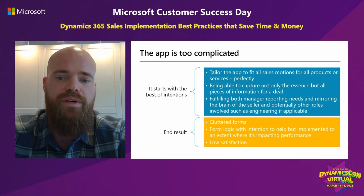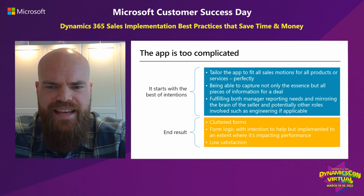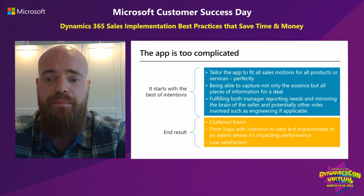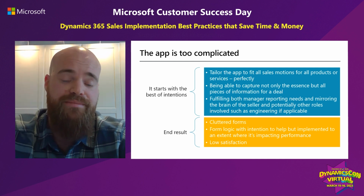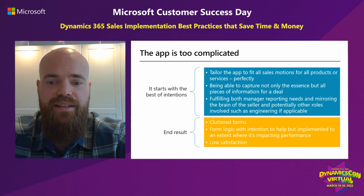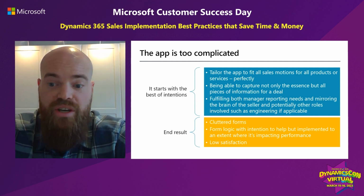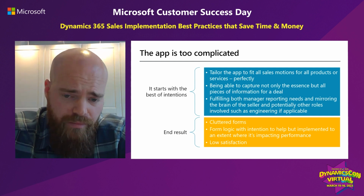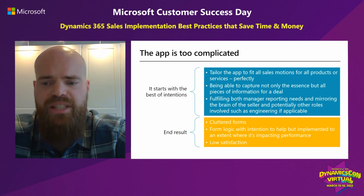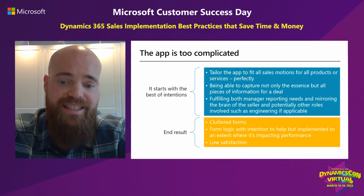All of this usually starts with the best of intentions from the organization. Let's tailor the app so that all the pieces of information can be captured. Let's wrap it with business logic to help the seller enter the information in the correct way. Let's try to fulfill the seller requirements along with the manager dreams. And in the event where we bring in engineering, it's getting into the opportunity that must also have fields to enter. Again, this all starts with the best of intentions, but it's usually ending up with the primary three things: cluttered forms, slow forms, and satisfaction on the lower end.